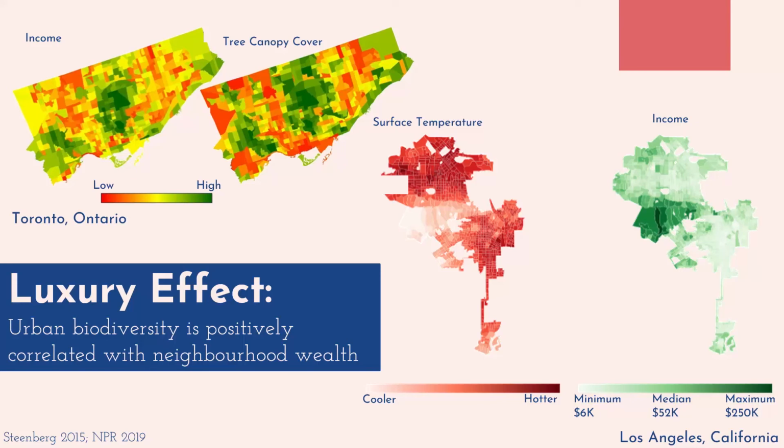The uneven distribution of vegetation, especially trees in a city, means that heat is also unevenly distributed, because trees help to reduce the urban heat island effect by providing shade, deflecting radiation, and by releasing moisture into the atmosphere.